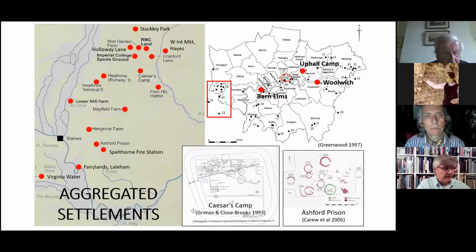And a similarly successful trajectory can be suggested for sites at Imperial College Sports Ground and at Sipson Farm. At Terminal 5, only part of the Middle Iron Age settlement was enclosed within a ditch in the Late Iron Age and maintained down to and probably beyond the conquest. Now, each of these settlements is unique and has its own unique trajectory, which makes generalizing from a single site unwise. However, taken together, a picture of increasing settlement aggregation does seem to be emerging in the centuries running down to the Roman conquest. And this, of course, culminates in the appearance of still larger aggregated sites close to the Thames, the traditional destination for so many fine objects of Iron Age metalwork, by the way.